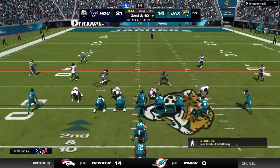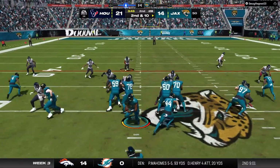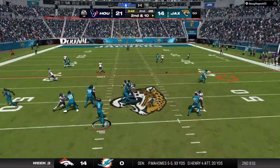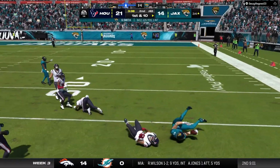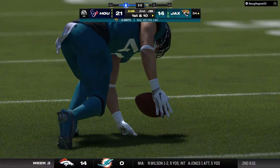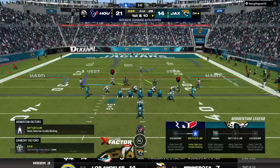Smith, an incomplete pass on first down. Now it's 2nd and 10. Throwing now is Geno. That's complete. It's Kyle Juszczyk, and he's going to be taken down with another first down as the stop's made at the Texans' 34-yard line.